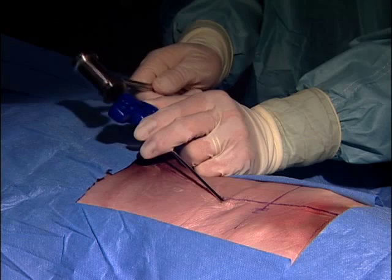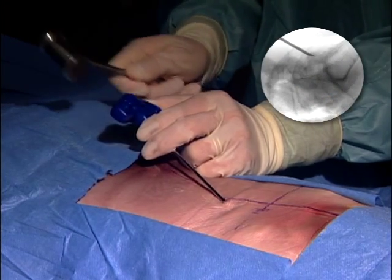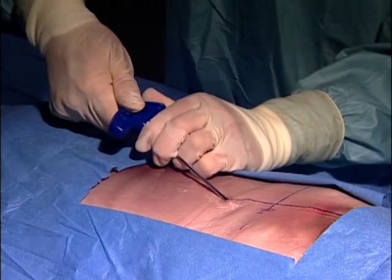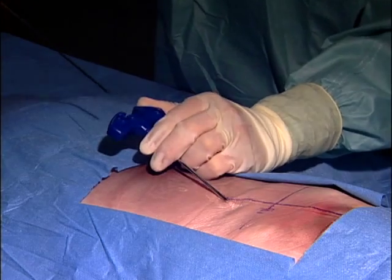Once the start point and trajectory are confirmed in the lateral view, the access needle is tapped into the bone. The surgeon may decide to verify placement and trajectory with an AP fluoroscopy image. Once position and trajectory are confirmed, the center stylet is removed.